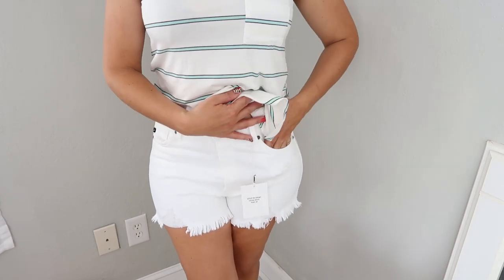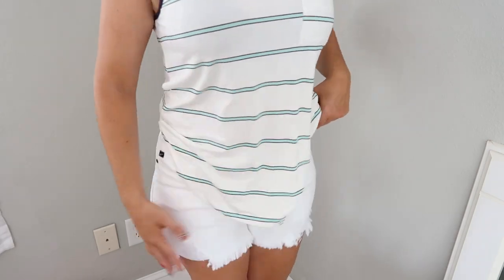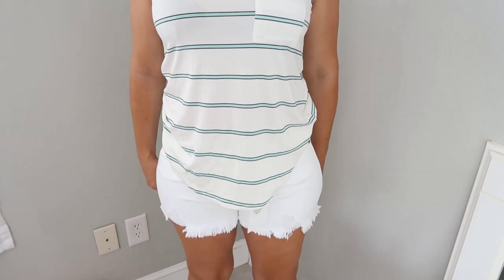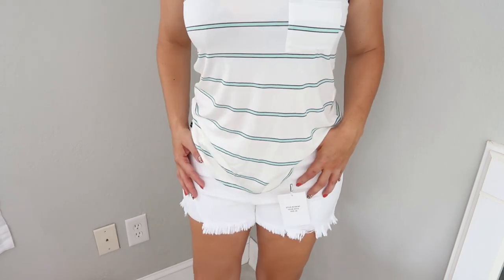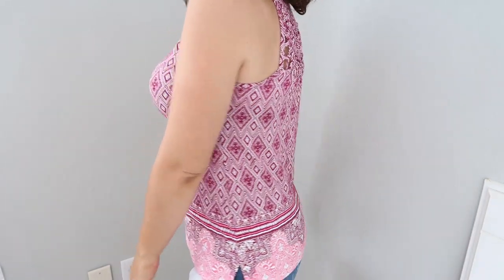So super comfortable. I do feel like I might have needed the 28s. They are big on the side and then underneath. But the only thing I'm scared of is that if I do size down, they will be a little shorter. So comment down below if you think I should keep these or if I should exchange them, but I definitely like them.